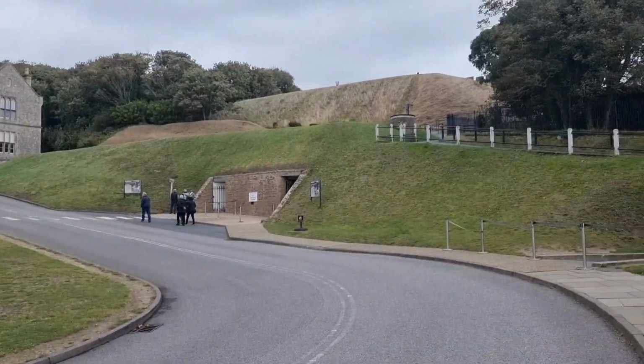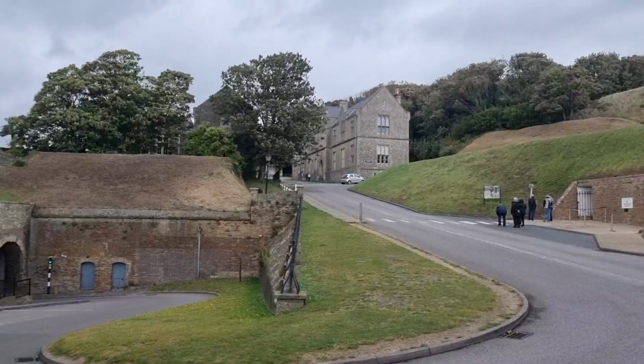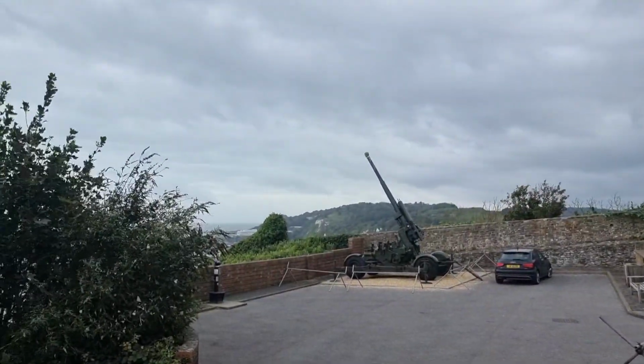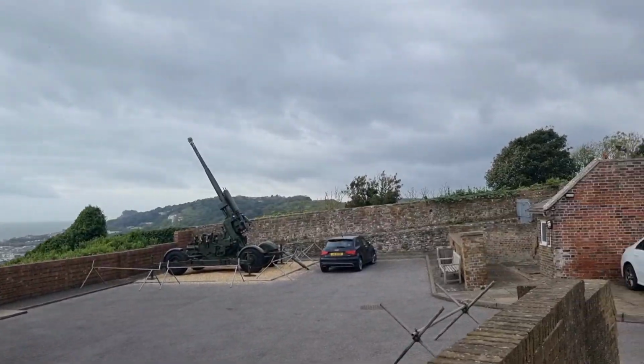Now at the wartime tunnels. There's two tunnels there and there. There's a gun. That's so cool. That would be amazing to do. Go this way.